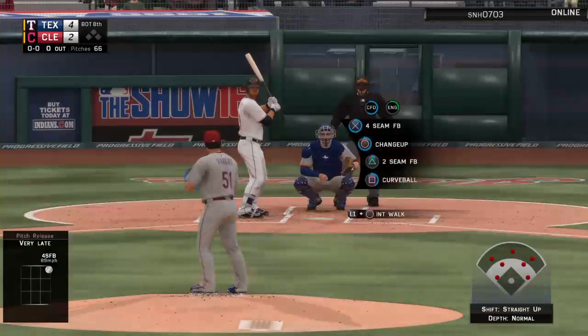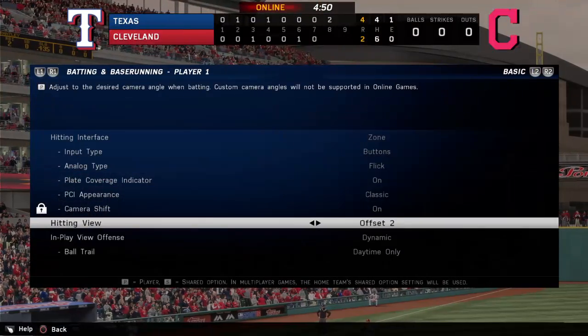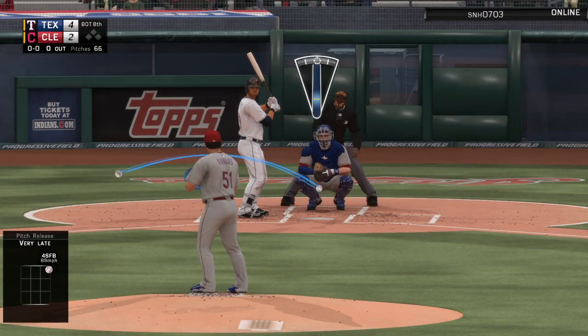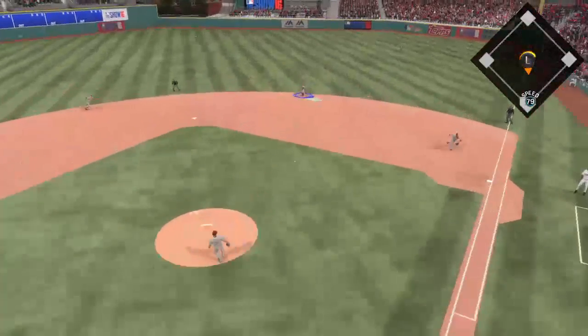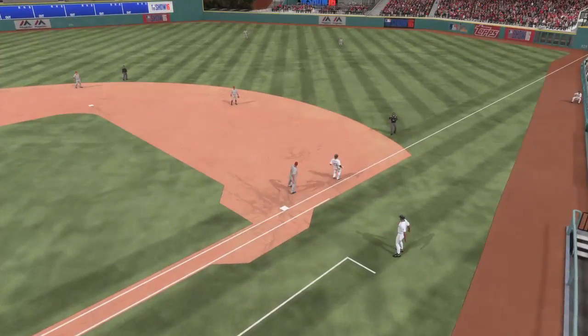Leading off the inning, Michael Brantley, and they'll need him to get something going here. Well, it's a close ball game, but it's starting to get late, so they need to get at least 1 back here in this inning. Hard hit ball to second. Odor is there. Throws in time, and that's out number 1.